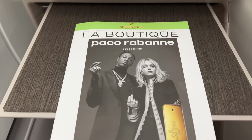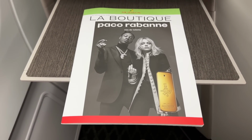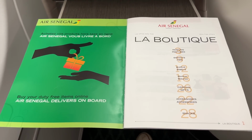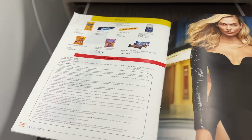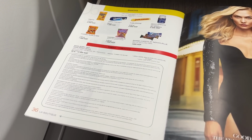Then I went through the in-flight magazine hoping I would find some cool stuff about Air Senegal within that. Unfortunately though, the entire magazine is pretty much just one big duty-free shop. You can see the different categories there, but as you flip through, it's pretty much just more and more pages of different things you can buy. The only thing that was remotely flight specific was the last page, which has the different food offerings for purchase.